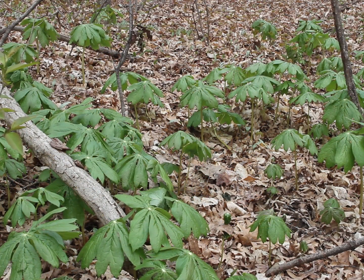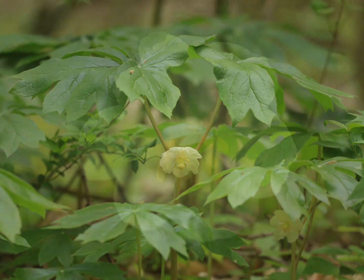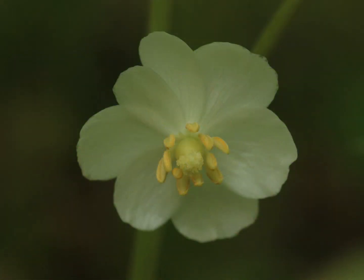Mayapple or mandrake forms large colonies with creeping rootstocks. Flowering plants have 2 large umbrella-like leaves that are 3 to 5 parted. Non-flowering plants have 1 leaf that is deeply 5 to 9 lobed. The flowers are solitary, drooping from the fork between the leaves. They are creamy to white, waxy, ill-scented, often with a sickly sweet odor, with 6 to 9 petals from May to early June.